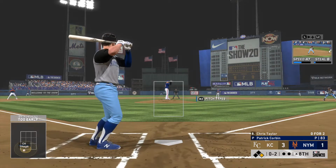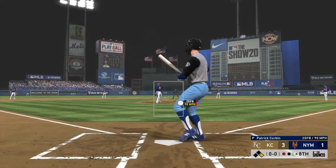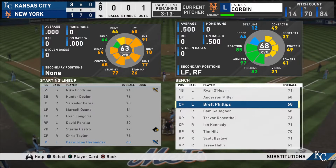Good thing he didn't make contact with that pitch. Only thing he could do is probably hit that on the ground. It could be a double play ball. Swing and a miss as he couldn't connect on the 2-seamer, and that's out number 1.